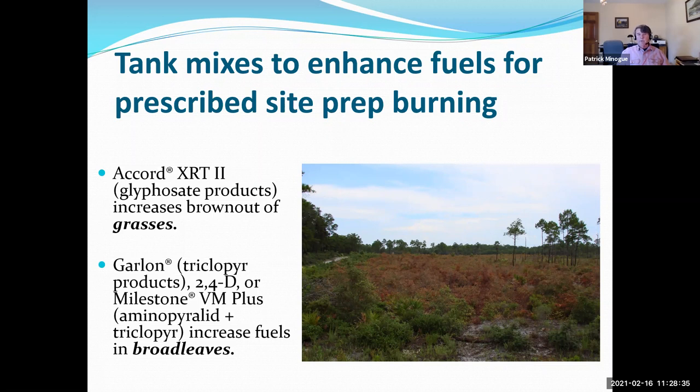It's a broadleaf herbicide. Some of the new materials, Milestone VM Plus, which is aminopyralid with triclopyr, will increase our fuels in broadleaves. And I'm going to add, there's a lot of products that work in these cases. I just, for the purpose of getting this idea of getting fuels prior to burning, we can do this with the herbicide application. We can manipulate fuels.